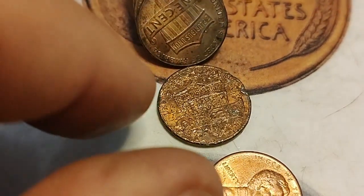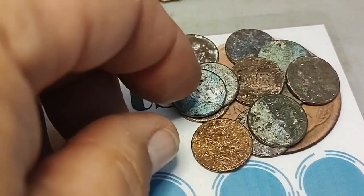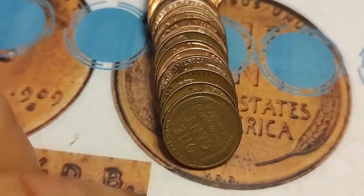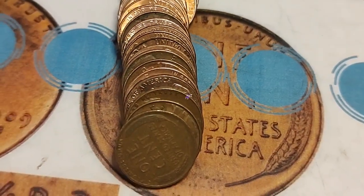Where are the dimes? Oh, yeah, that might make it through the machine. I don't know. It's pretty bad. Look at this. Is that crazy how many I get in each box? Look at that. Wheat penny number 7.